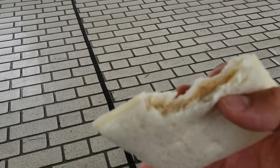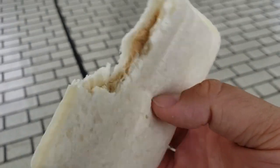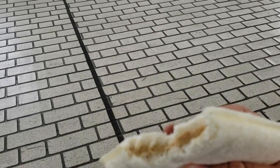Not a peanut butter sandwich. It is more like a mousse. And Haley does not like it. She hates it.